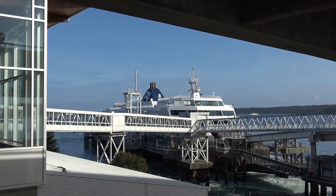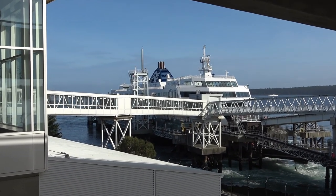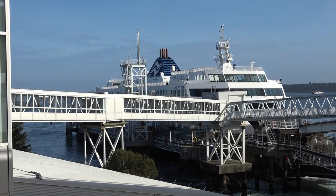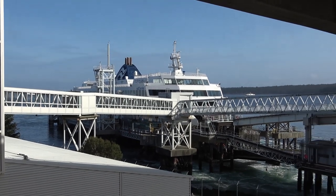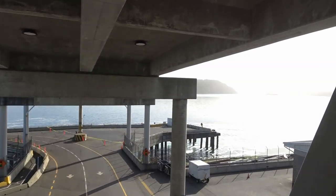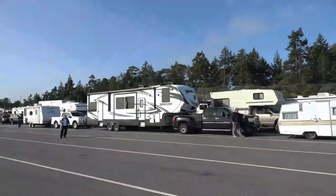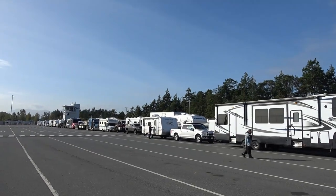Well, the rain has held off and we're ready to catch the ferry. This is the ferry we're going to be going on right here. Pretty big ferry, can hold a lot of vehicles. It's a double-decker car deck. Big, huge, long line of RVs heading off the island.